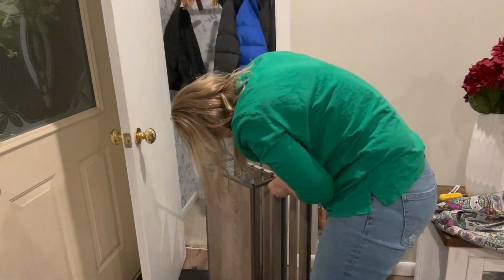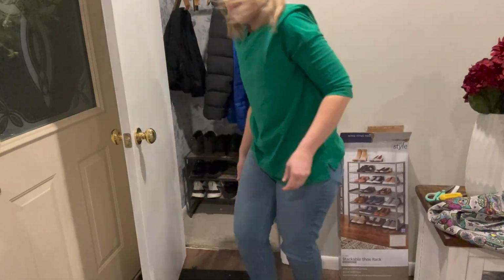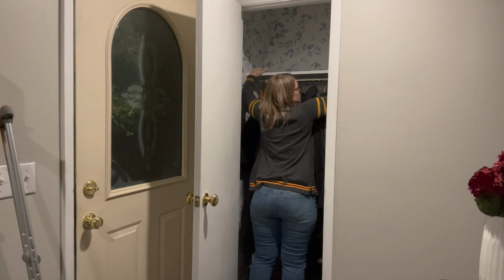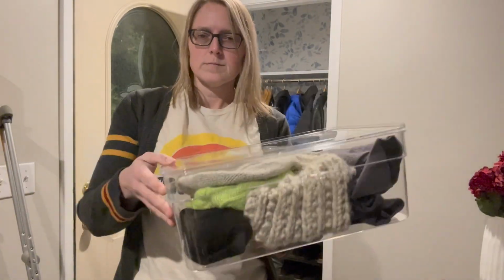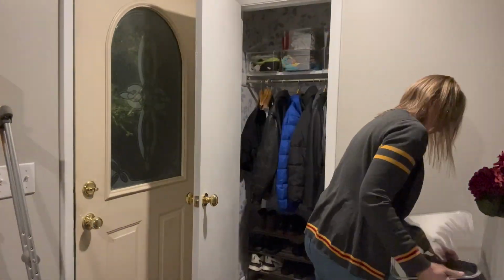So I put that together and got all of the shoes put away and on there. I also had taken the top shelf that was in the closet originally and I painted that white. So you can see, actually I'm gonna be filming the next day after it had dried and put that back in there. And I got these clear totes from Walmart. They came in a 2-pack for like $10. I liked them because they were stackable and they had these brief.